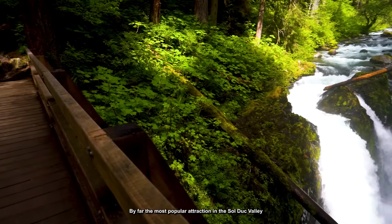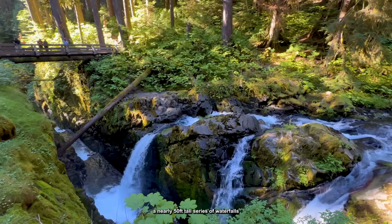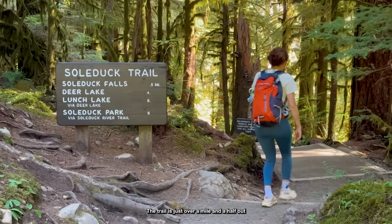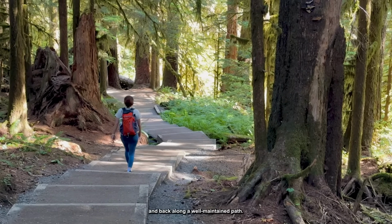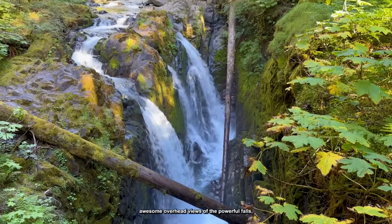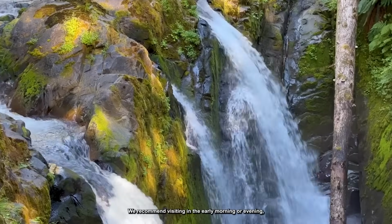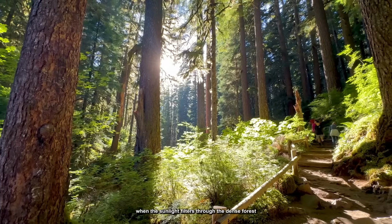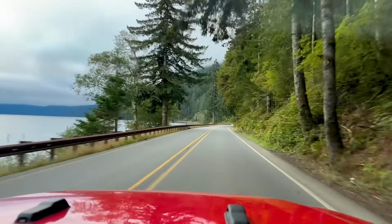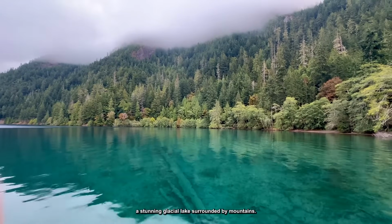By far the most popular attraction in the Sol Duc Valley is Sol Duc Falls, a nearly 50-foot tall series of waterfalls where the river splits into 4 channels. The trail is just over a mile and a half out and back along a well-maintained path. There's a bridge that gives you awesome overhead views of the powerful falls, or you can check it out from along the riverbank further upstream. We recommend visiting in the early morning or evening when the sunlight filters through the dense forest just right and dances upon the water.